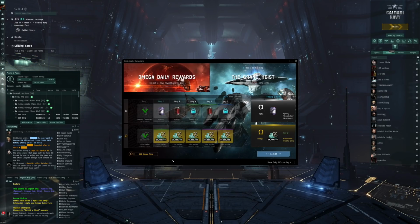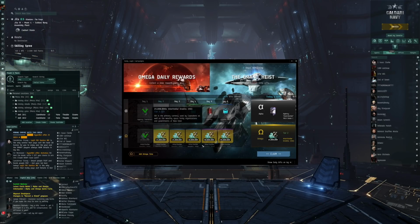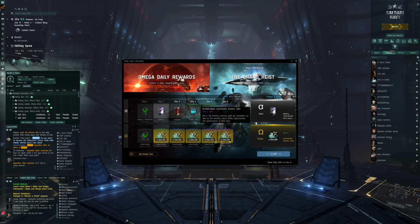Here is the controversial part, and I didn't even know that it was gonna be like that. So we are getting straight up ISK for Omega players from CCP as a daily login reward. Yesterday it was 10 million, today I can get 15 million, then it's 25, 40, 60 and 85 million ISK. Printing ISK out of thin air into the sandbox of EVE Online.